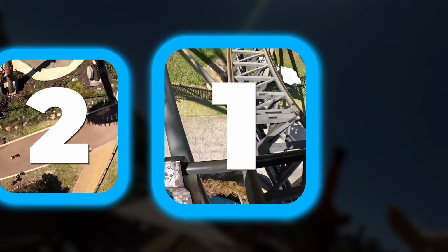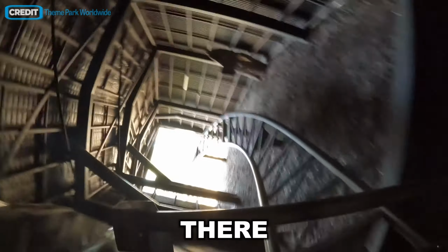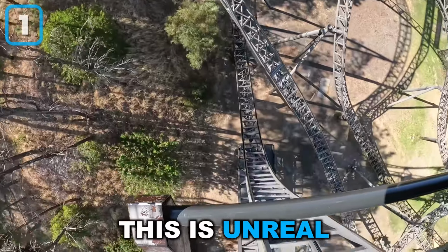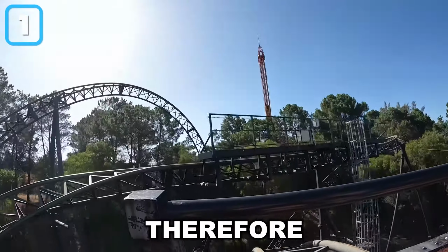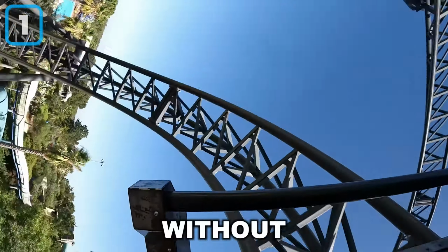And number 1. Even with an amazing list of many rides and slides, there should be no surprise that our number 1 spot is going to Abyss. This is unreal. And if I was going to talk about everything that makes it this way, we would be here till the end of time. Therefore, let me just say that a trip to Adventure World would be nowhere near complete without taking it on.